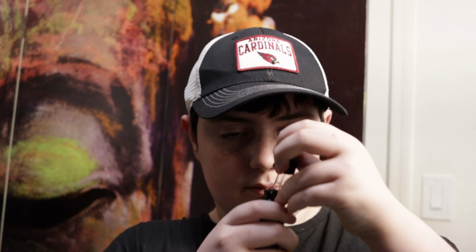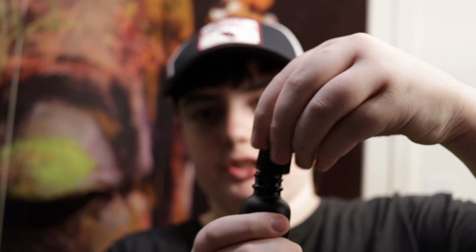Hello everybody, I am here for the scent. It is a lighter scent. It smells very good. Very, very good indeed. And it is the beard oil. And I open it, and then I smell more.